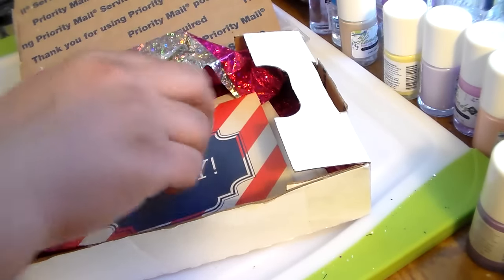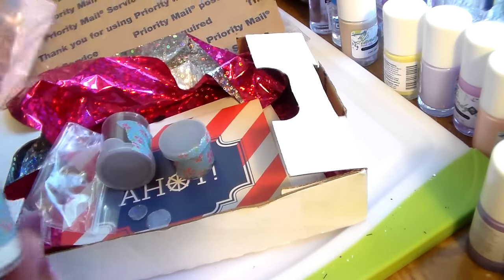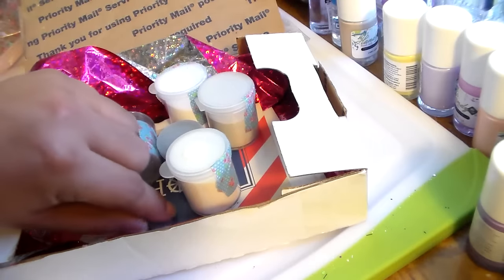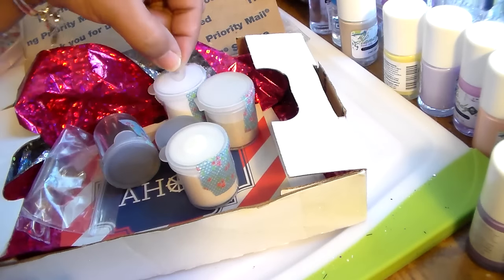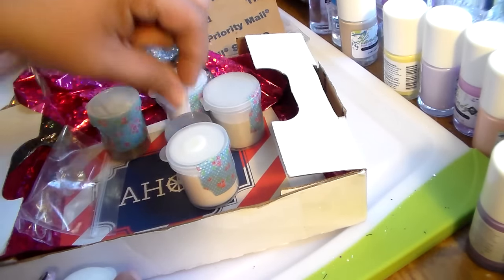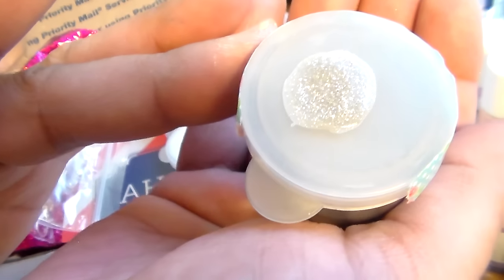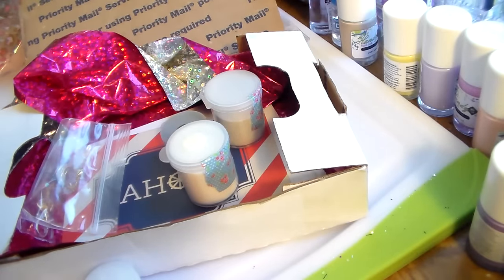Okay, so we got these acrylics. Some of them fell off, but I think I know where they go. Okay, this one is this one. This one is this one, and this one is that one. Okay, so here is the swatch, but I'll be swatching them on a nail anyway. That's this grayish with the shimmer. Oh my god, beautiful. I can't wait. And then this one, I think I might got them.